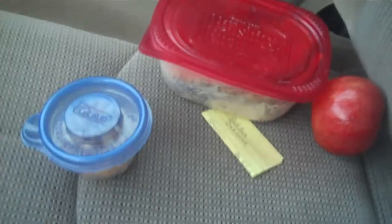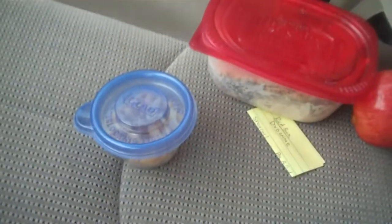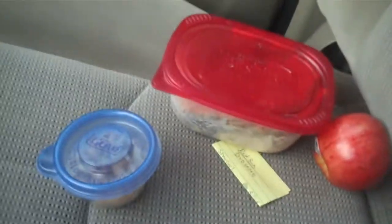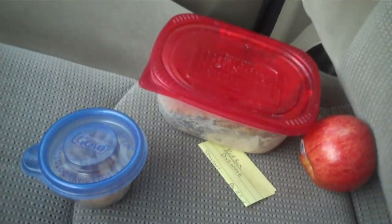So I ended up getting 600 calories for food while I'm at work today. We have tuna with a pita, an apple, and some cashews. Cashews are actually really high calorie. That little thing of cashews is about 200 calories, 170 or something like that. So 600 calories. I had 200 calories for breakfast.